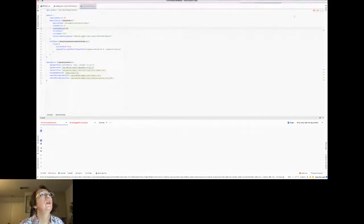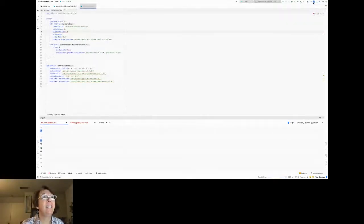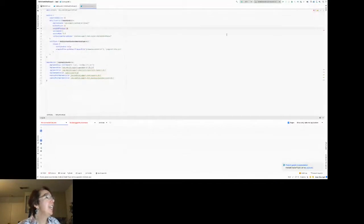There's an elephant button here. I've highlighted it. I'm sure it's terrible to try and see it, but when you make changes to the Gradle, that's where we started, right? When you make changes to the Gradle, what you want to do is sync the project with the Gradle files, and now I should be able to compile with version 28 instead of downloading and using 26.0.2.